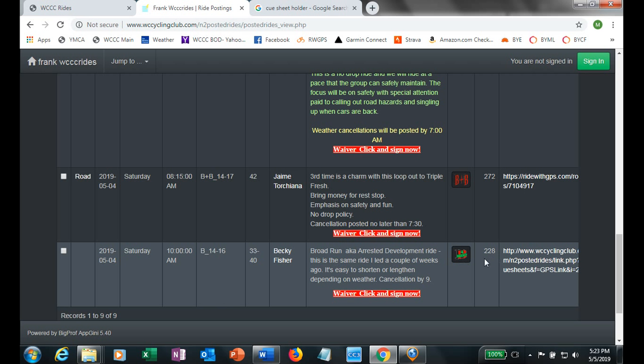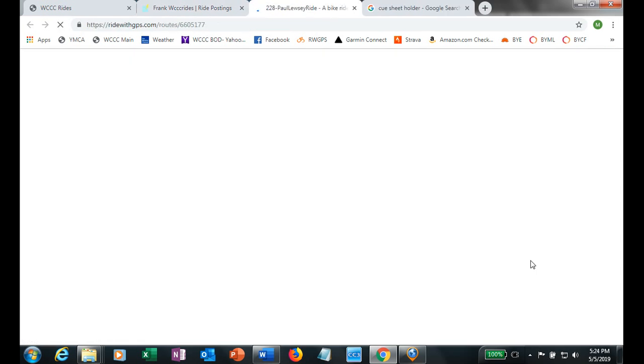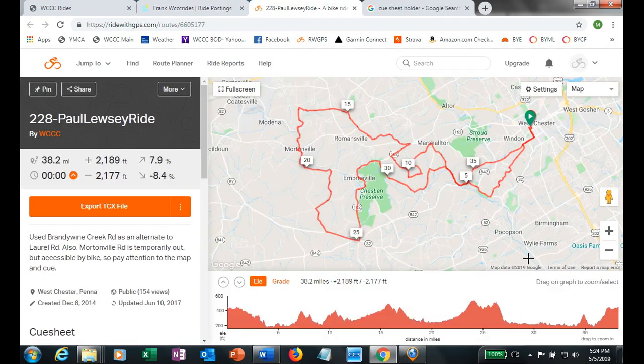She has both a cue number and a link to the ride that takes you to the Ride with GPS application. You don't need an account to open up this link, so just click it and the route will be displayed.